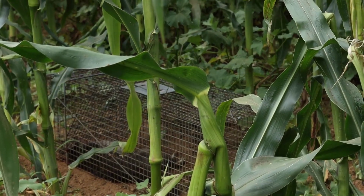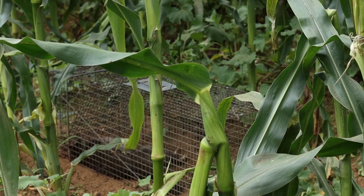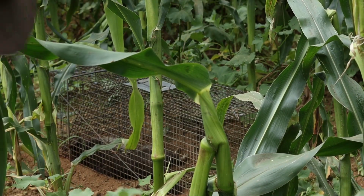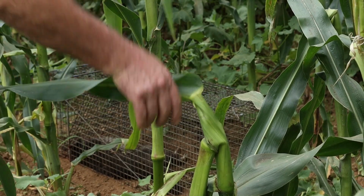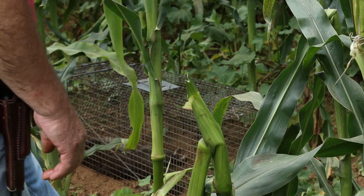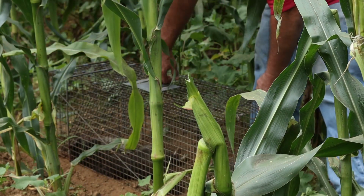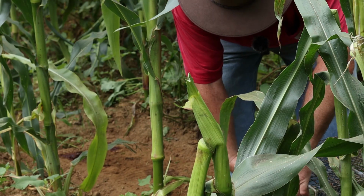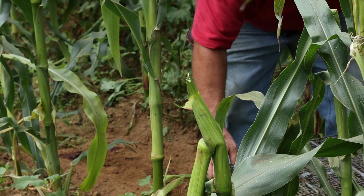Let's see what we can do with this one. We've got to get it out too, don't we? I'm talking about this last night. They just riddle the corn and stuff. You can see what they do. They're destructive. I tell you they are. And it don't take long. Just an hour or two, and they'll make a mess of your stuff. They surely will.